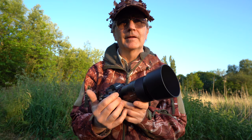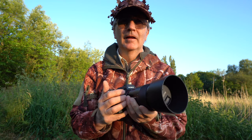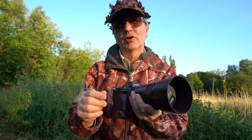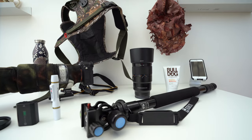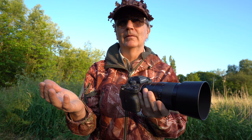So it's that time of year when Camilla and I go on to a macro mode, or a closer focusing system, because the sun gets up so high so early these days. And now we move on to a kit which I'll show you. Here's one I made earlier, laid out for you. And this is what's in the kit bag at this time of year.